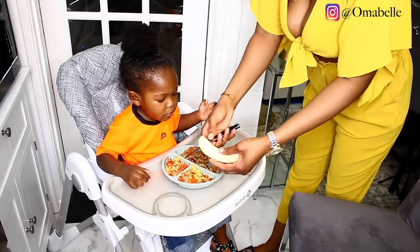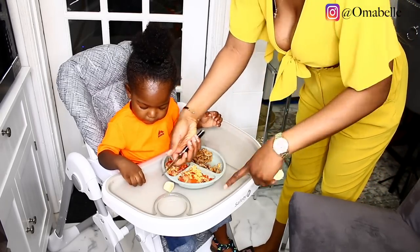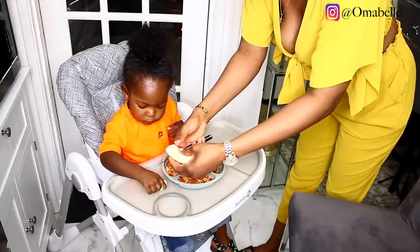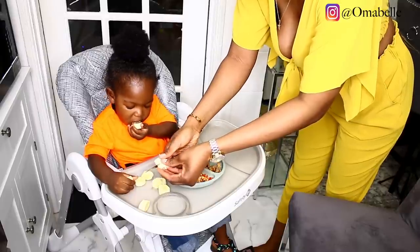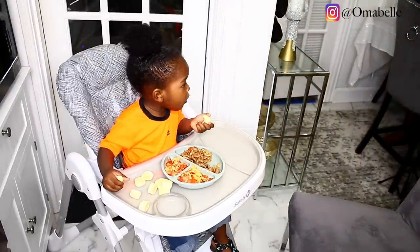I always like to give him some fruits with his food. This right here is a plate already, so I just cut up some banana for him. You guys, can you see how he's rushing the banana? He loves banana a lot.